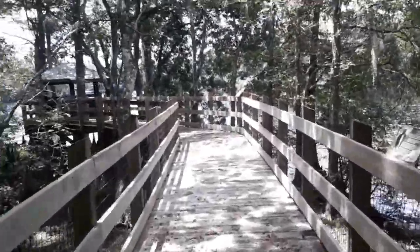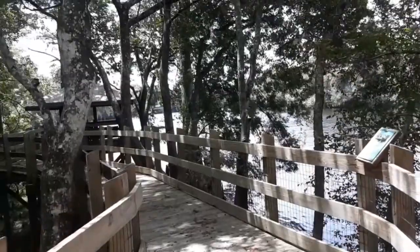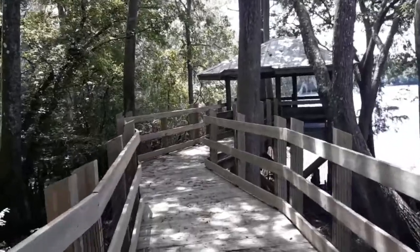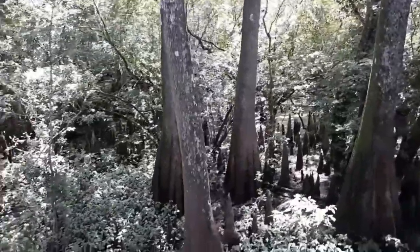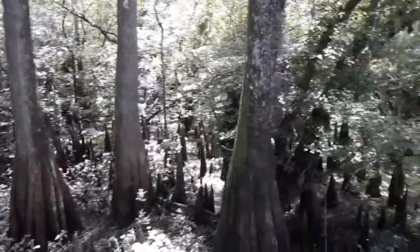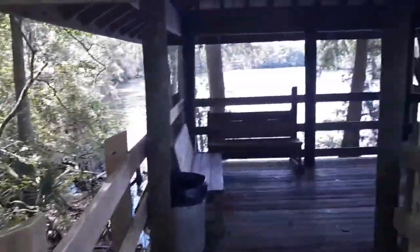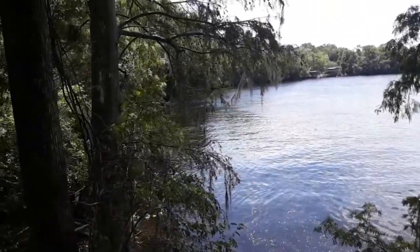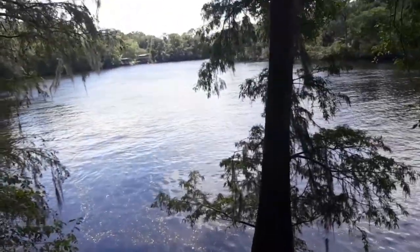And this boardwalk ultimately leads us to an overlook of the Suwannee River. More views of the cypress swamp. And the overlook. Spring Run is right off to the left. And the mighty Suwannee River.